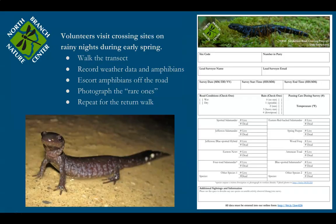Our volunteers visit crossing sites near them on warm, rainy nights in late winter and early spring. Volunteers walk a transect from one point to another, record data about the amphibians that are crossing the road, as well as the weather conditions, and help amphibians move from one side of the road to another. Part 4 of this training will provide more details about the survey methods.